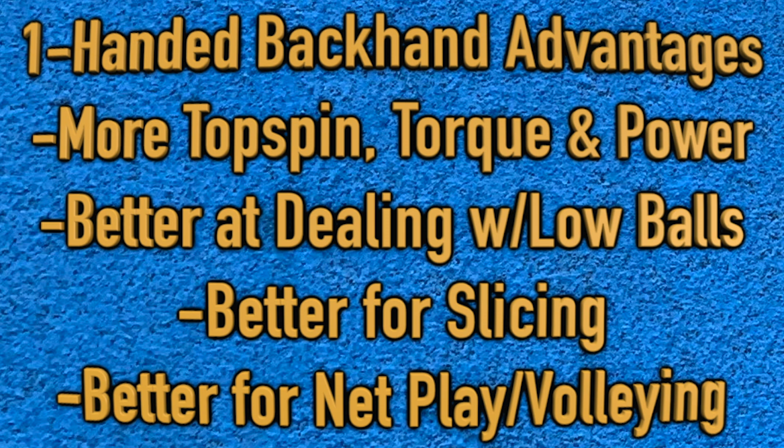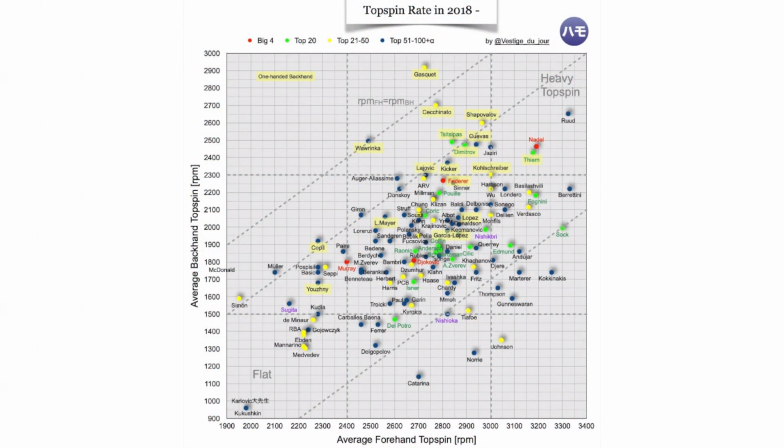And one of the specific payoffs that demonstrates this theory is that modern one-handed backhands are able to generate significantly more topspin and torque compared to the two-hander. That in turn helps to create some very tricky short angles to help draw their opponents off the court, especially on clay when the ball bounces higher naturally. You can see the topspin results illustrated with this chart.